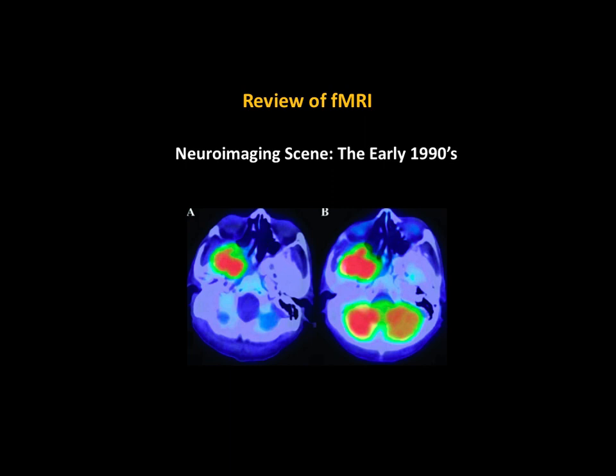So before then, in the 70s, the 80s, MRI was popular for diagnosing things like tumors, especially in the major organs like the brain, the pancreas, the liver, and so on. Now, up until the early 1990s, the dominant functional imaging method was called PET, or positron emission tomography.